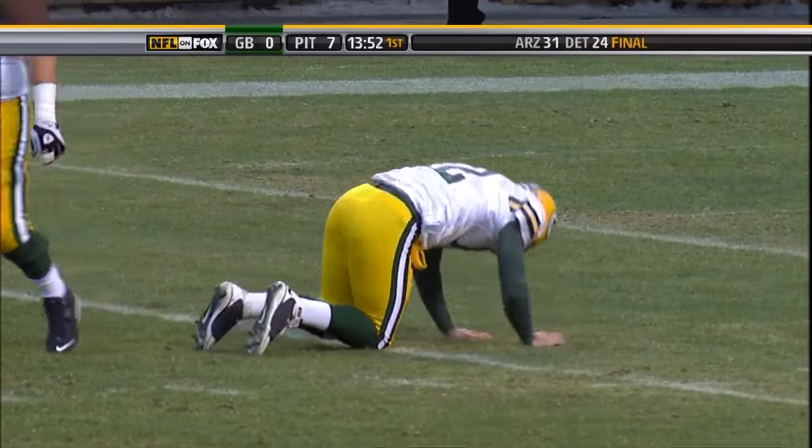So it's ruled an incomplete pass and a punt from Sepulveda, with Jordy Nelson a fair catch at the 15. Discussion by Santonio Holmes and the rookie Mike Wallace on the sideline after that possession. Wallace was open, lost the ball going to the ground, incomplete on 3rd down.